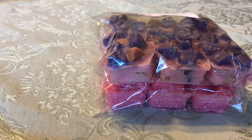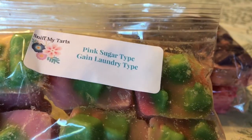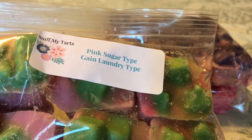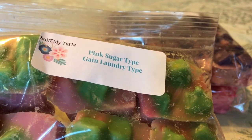But it's so good. It's a really nice balance of the Gain Laundry and the Pink Sugar. So both really, really good. Love them. This will probably always be a repurchase for me. As soon as I run out of it, I'm always going to buy more. And I'm going to buy it from Sniff My Tarts, because I think that their Pink Sugar is one of, if not the best pink sugars in the industry.